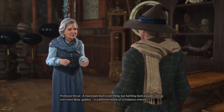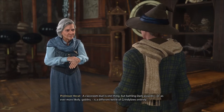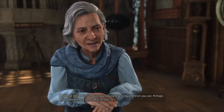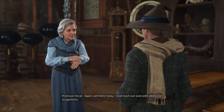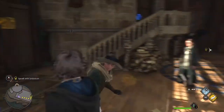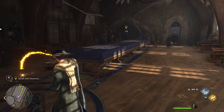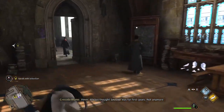A classroom duel is one thing, but battling dark wizards, or, more likely, goblins, is a different kettle of Grindylows entirely. Understood, Professor. So, I'd advise you to keep practicing whenever you can. Perhaps Mr. Sallow will have some ideas for you. Well done today. I shall reach out soon with additional assignments. All right. I'd hate to face Professor Hecate's material. Always thought Levioso was for first years. Not anymore.